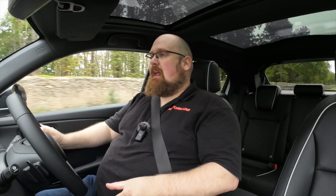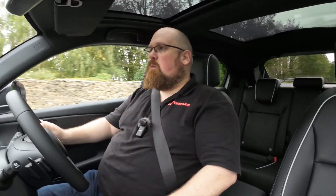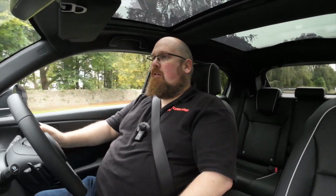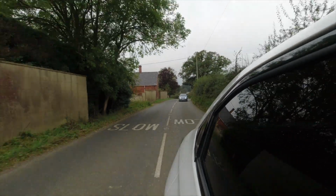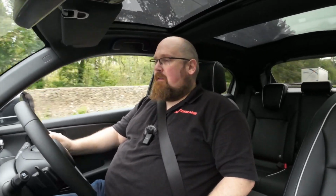So I am again really happy that Honda have gone with 18-inch alloy wheels, so you have got a little bit of a sidewall to the tyre, as opposed to 19s and 20s we've seen from other manufacturers. And it deals with the bumps and imperfections really well. In fact, any imperfections that come through into the cabin, the seats do a good job of taking the sting out of those bumps.